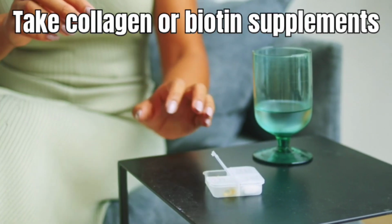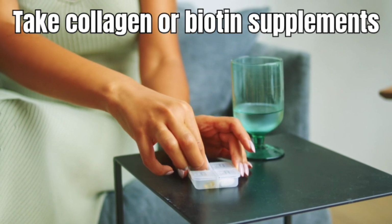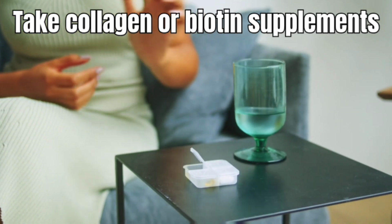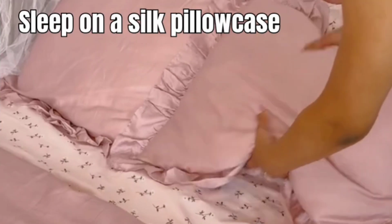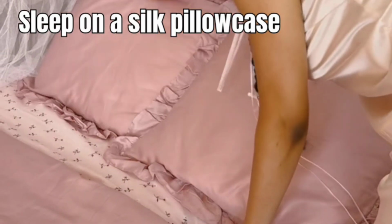Want even faster results? Try collagen and biotin supplements. They help boost hair growth and make your strands thicker and shinier. Also, switch to a silk pillowcase. Unlike cotton, silk reduces friction and prevents breakage while you sleep.